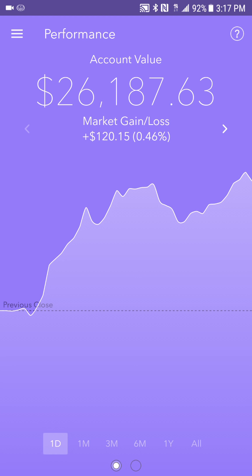It is greatly appreciated. As you guys can see, the account value today is $26,187.63. We were up 120.15 for the day, which is pretty good. The past couple days, I think Monday was a really good up day. Tuesday was kind of mediocre. I think we were up like 26 bucks. So honestly, I for sure thought today was going to be a down day. I would almost bet my entire portfolio tomorrow it's going to be in the red.